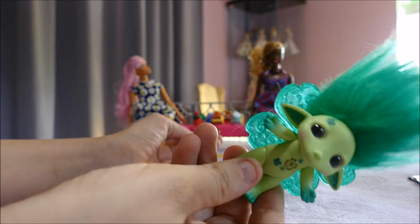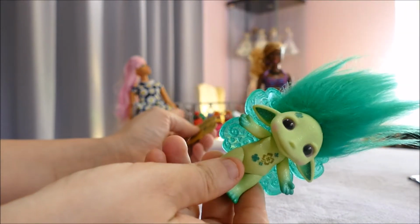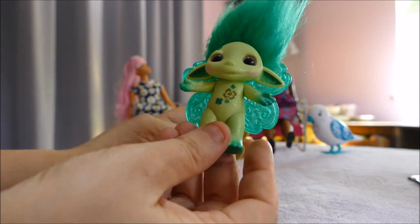My Barbie in the background just took a dive, she was so in awe of how cute she is that she fainted off the side of the table there.